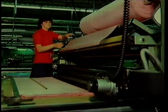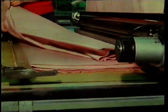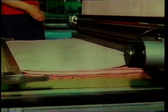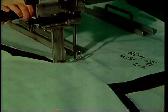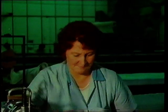Laying out the cloth is Mandy's job. Mandy's been with the firm 4 years, mostly on this particular job. Her skill makes an awkward job look easy. And in this business, you don't make clothes one at a time. Cutting cloth, perhaps 100 layers at a time, isn't a job for the faint-hearted. Hand cutting is the sort of job you work up to with experience.